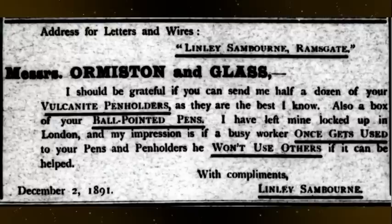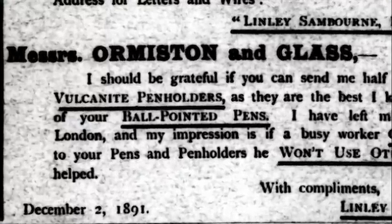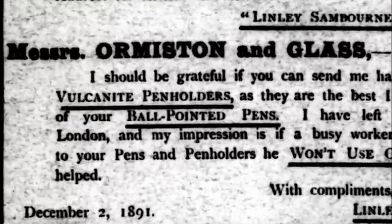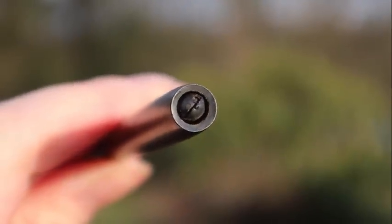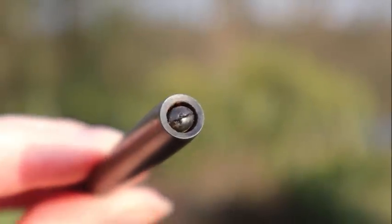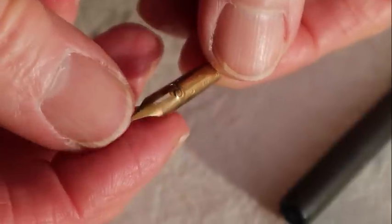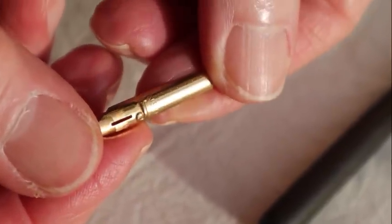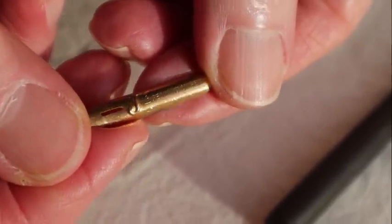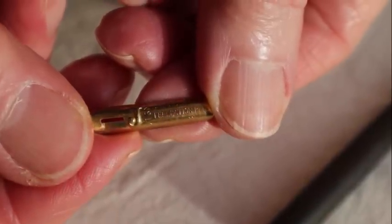Our pen is made of vulcanite, a type of hardened rubber which was used in the manufacture of the bottle stops we find regularly. It dates from the 1890s and is in very good condition considering it's been buried for over 100 years. Amazingly, we were able to purchase some antique nibs made by Ormiston Glass, and here they are, reunited and still in perfect working order.